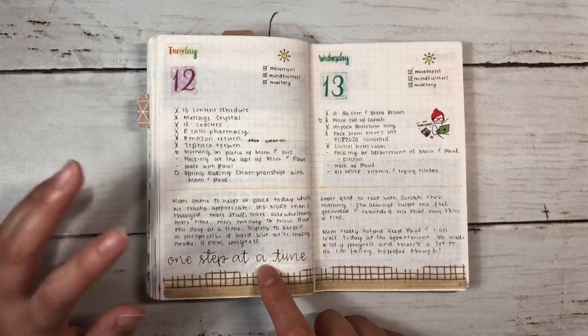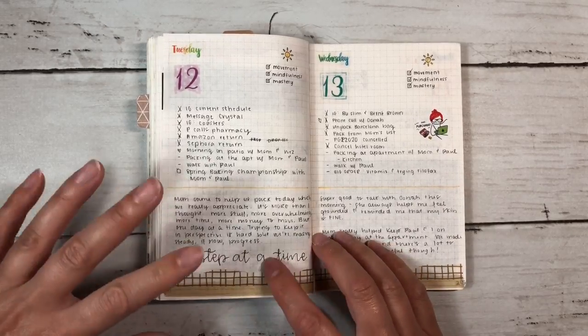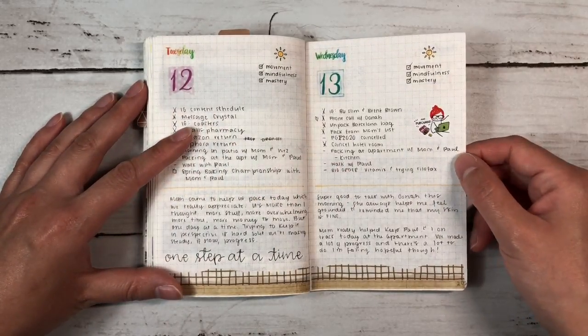I just did some packing here, reminding myself that while we were in the process of packing and moving one step at a time, we were lucky enough to be able to do it gradually, which really helped.